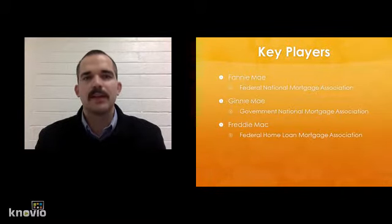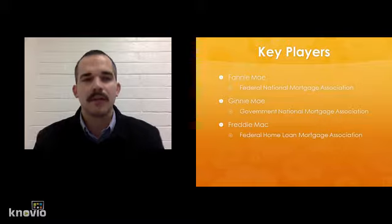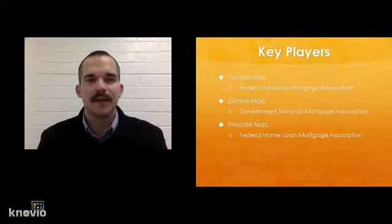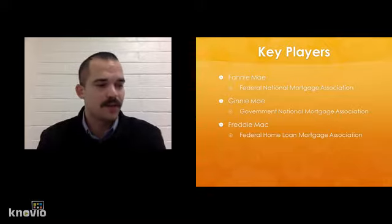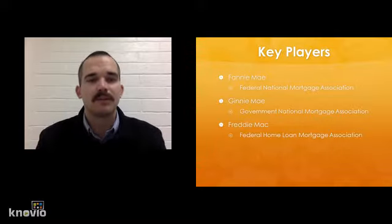So three key players in the secondary mortgage market are Fannie Mae, or the Federal National Mortgage Association, Ginnie Mae, the Government National Mortgage Association, and the two oftentimes work together, and Freddie Mac, the Federal Home Loan Mortgage Corporation. There is one other, Farmer Mac, which is the Federal Agricultural Mortgage Corporation, but they deal mostly with farm loans. One way to remember them and what they do: the female names, like Fannie Mae and Ginnie Mae, deal mostly with FHA loans and VA loans, while the male name, Freddie Mac, deals mostly with conventional loans.